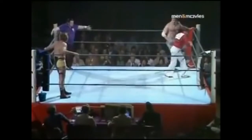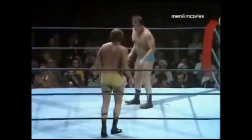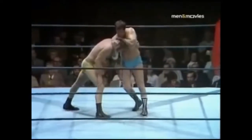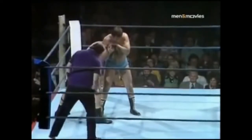Seconds away, round five. Round five, two to go. One fall decides. Side head chancery now to Bridges. Notice the left hand around the top of the head rather than around the side of it, the opposite side of it. Oh yes, the double body check now. Which one's going to come off worse in there?